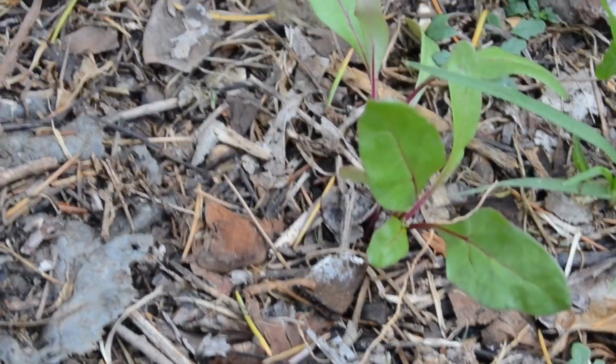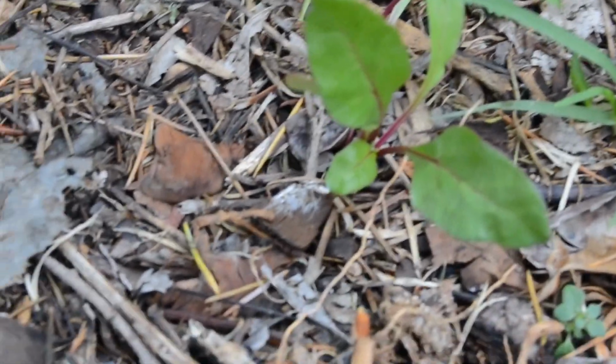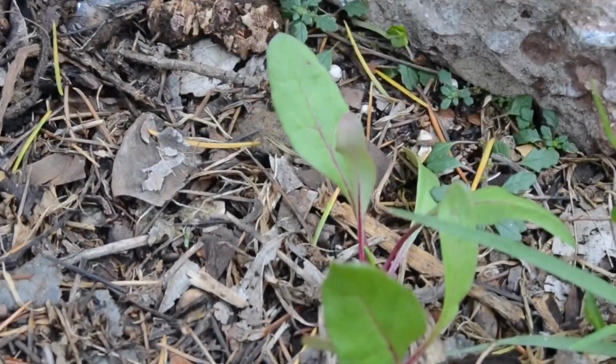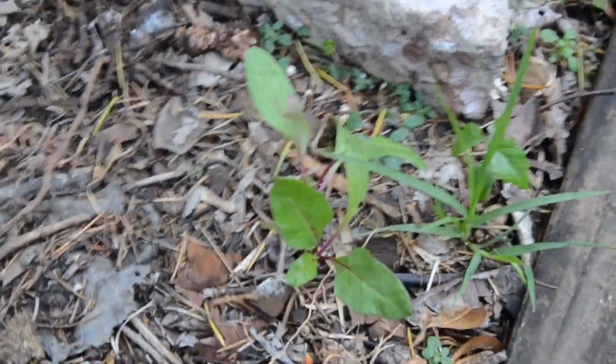And then number 6 on my list is beetroot. Yeah. I know you guys like beetroot. Here are some little seedlings that have grown. I grew these a few days ago, and already they're starting to pop up. So yeah, man, beetroot. I would definitely recommend some beetroot.